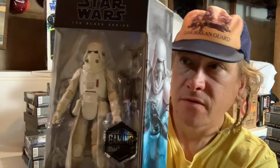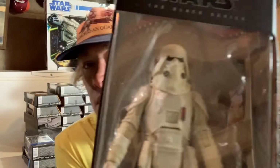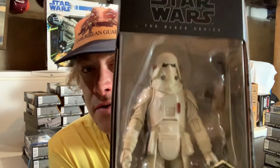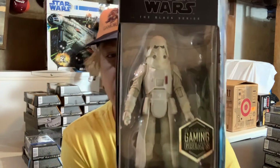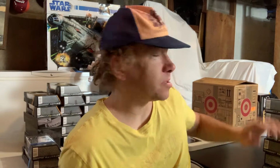Let's see, we got a Gaming Greats, Jedi Fallen Order, Flame Trooper. Very neat. And then once again, there's a different variation of a snow trooper, and he's got nodules on his helmet there. Very cool. And yes, he is from Jedi Fallen Order. Gaming Greats, those are GameStop exclusives.